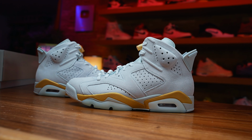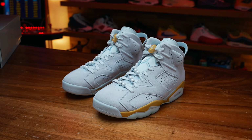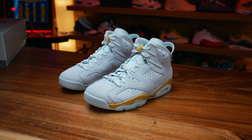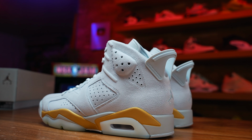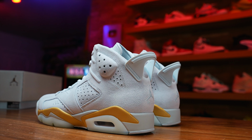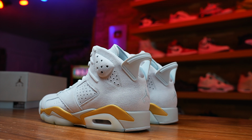But the Jordan 6 Pearl, for the ladies out there, I would like to know you guys' thoughts and opinions on this one down below in the comment section. It's not a bad shoe. Size 10.5 on this one in particular, which is a 9 in men's. So when checking on this shoe as far as sizing goes, it does go up to a women's size 12. That will be the highest that I've seen so far.